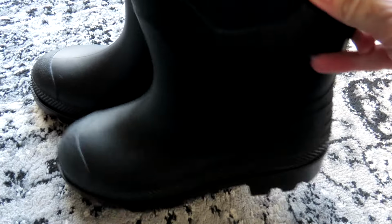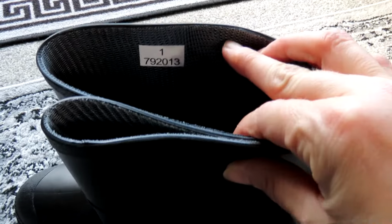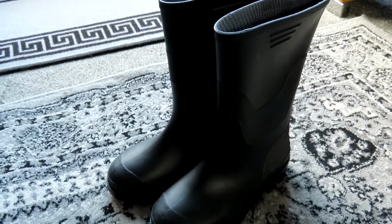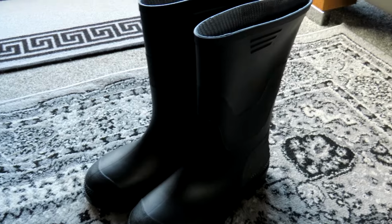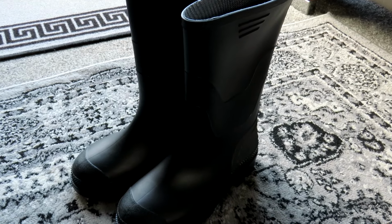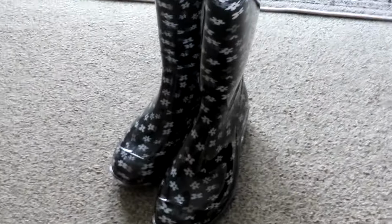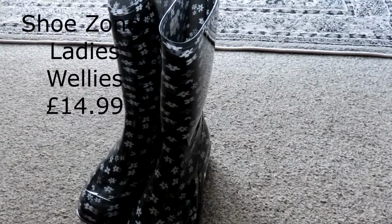And then also as an extra from Shoe Zone, while I was over there, I picked up these kids' wellies. Amelia didn't need wellies. She still had hers from last year and they still fit her. So I only had to pick up for myself and for Zach. So these wellies were £9. They're just a pair of black wellies. They're just for him to take into school and leave in school.